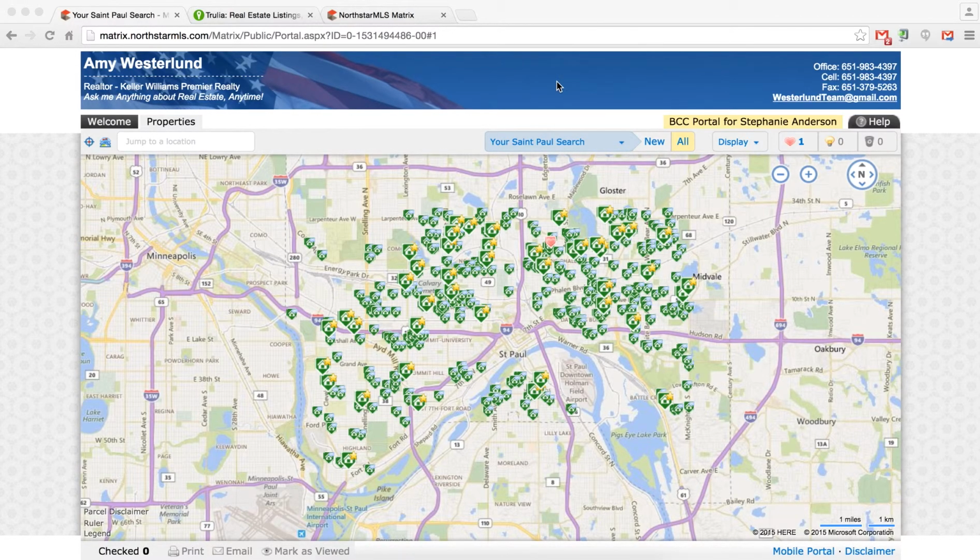Another big difference is that public real estate websites do not show contingencies. When a home is already working with an offer, it is not sold. It is still considered active. So for example, if a buyer puts an offer on a home, but they want to perform a home inspection, that home is actually considered active, contingent on home inspection.